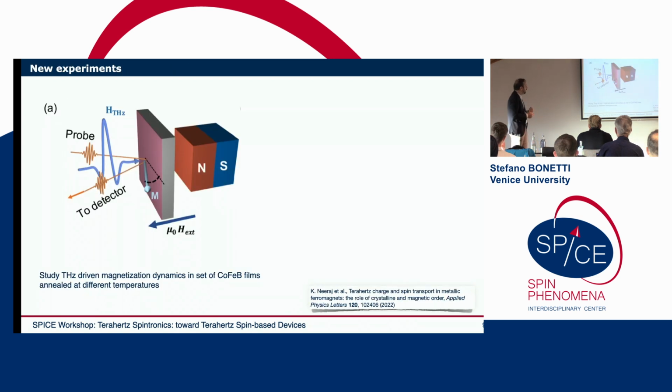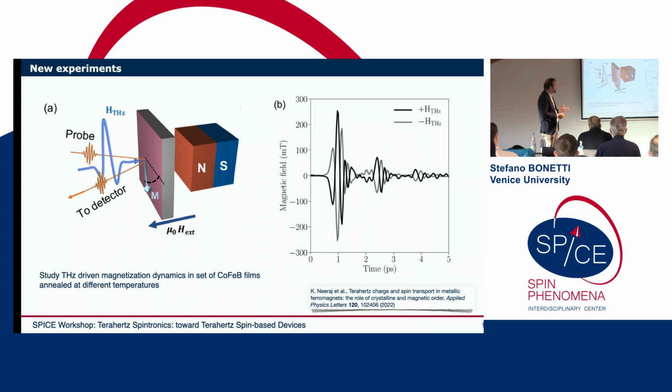And what we did was to study the Terahertz-driven magnetization dynamics in, I don't remember now, eight cobalt iron films, which we annealed at different temperatures. When I say we, it means the group of Olav Hellwig in Chemnitz. And so that we could have control over the order, they did all the characterization of the material, the structural characterization, and we could see what happens.